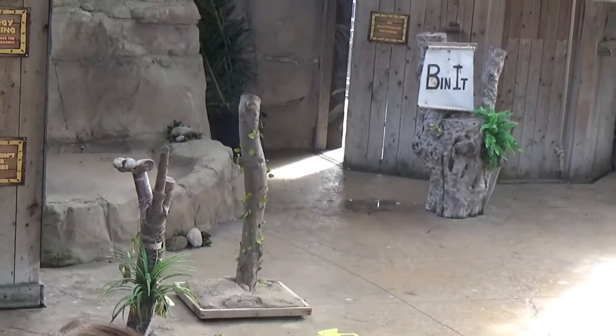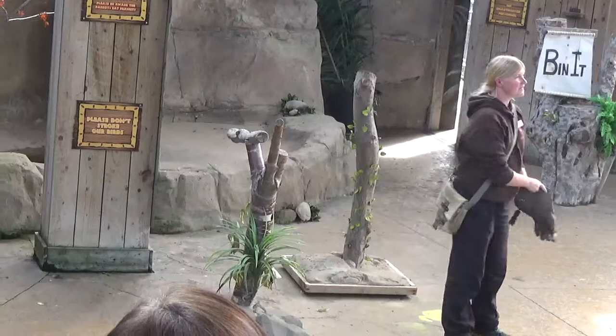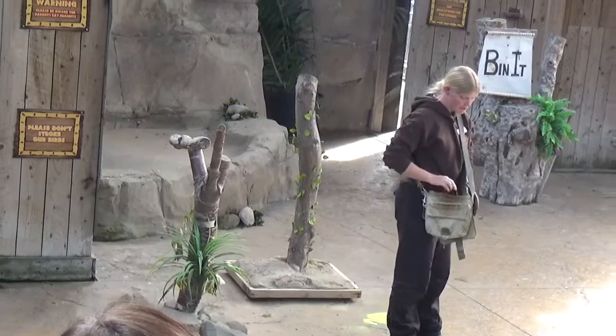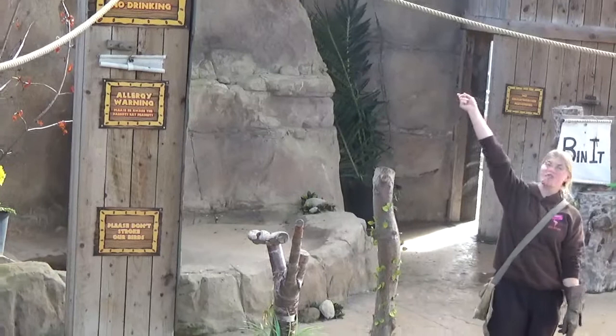Now, we have two of these birds, two of the same species. They are Harris Hawks, and we have two male Harris Hawks, they're both brothers. And we're just going to introduce you to one of the two. Now, just a heads up, he's going to be flying here, there, and everywhere. He'll be flying up there, he'll be flying on the wall, so you'll see him pinging around everywhere. And sometimes, he likes to disappear over that wall. But don't worry, he generally always returns.